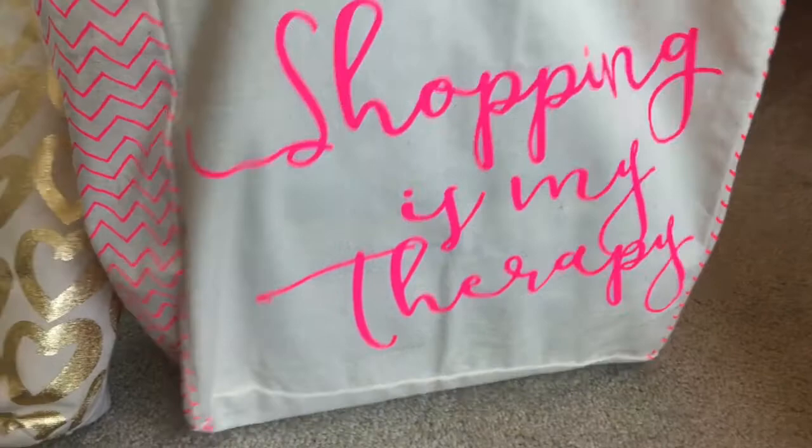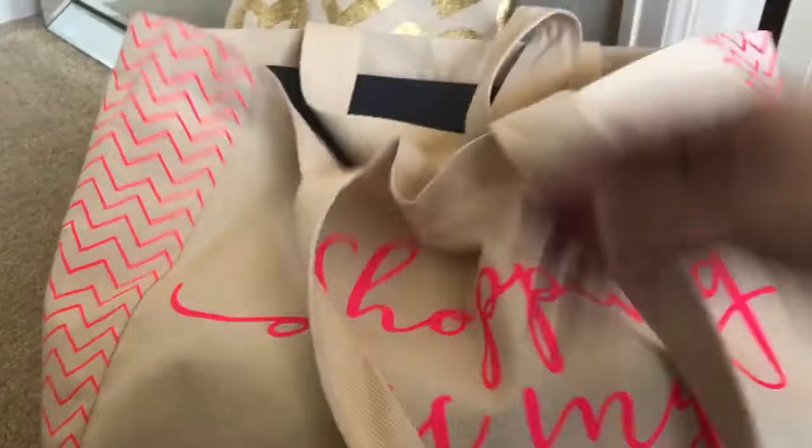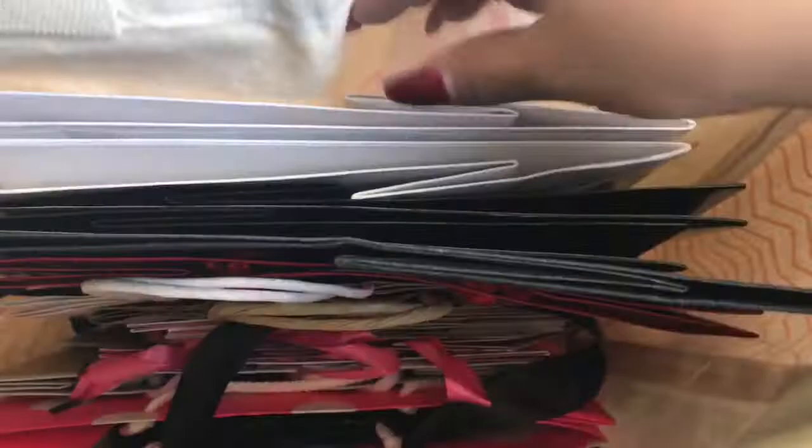Shopping is my therapy. This is what this looks like. And inside of this second tote bag, all I have are gift bags. So that's all this is. Neatly organized gift bags. If you have watched any of my videos, you would know that I'm obsessed with gift bags, just simple ones, because I use them for extra storage throughout my whole house. So I have these extra black ones because in case I need one, I know where they're at. I have store bags here as well.